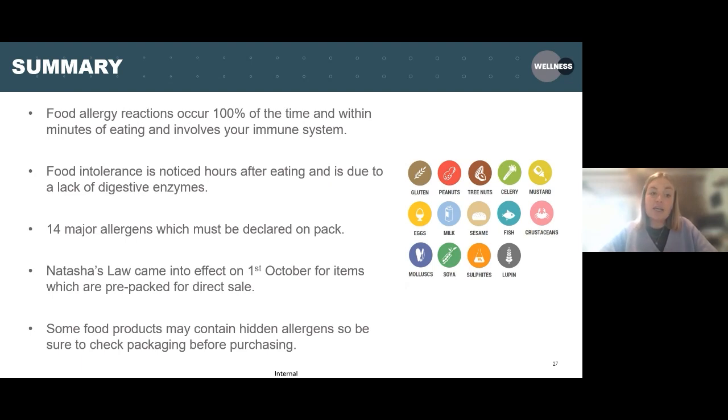And then Natasha's Law is the law that sadly came into effect after the girl died after eating the prepacked baguette with sesame. This is for all items which are pre-packed for direct sale. And then it's basically just about being vigilant. I'm sure if you do suffer from an allergy or an intolerance, you're really careful with what you eat, but it's just thinking about some of those foods that products might be hidden in, so you don't get caught out. So checking that packaging, asking those questions when you're out and about, and letting friends and family know as well.